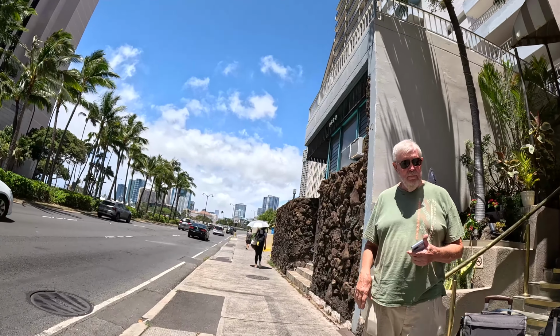It is 78 degrees, 70% humidity. It's about 12:50 right now. I'm gonna take you guys on a little walk along the Alawai Canal. We're still in the Hobron area and walking up Ala Moana Boulevard.